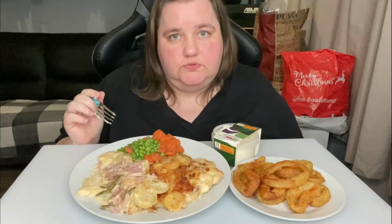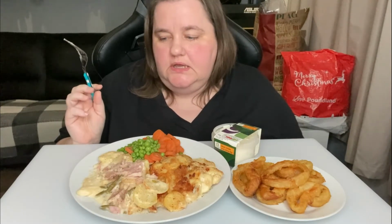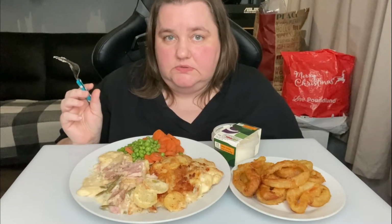You might hear people talking because I have old sash windows and there's people in the gardens at the moment. And my household is a bit noisy this evening.